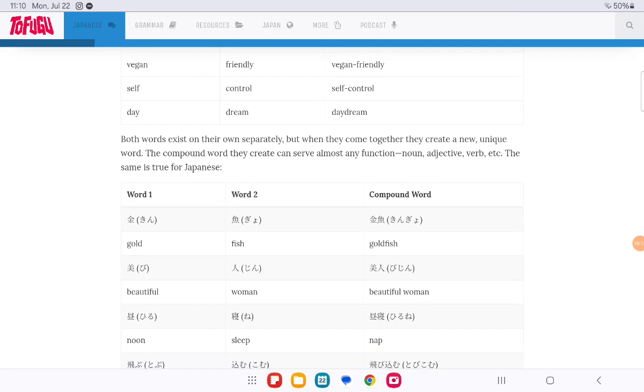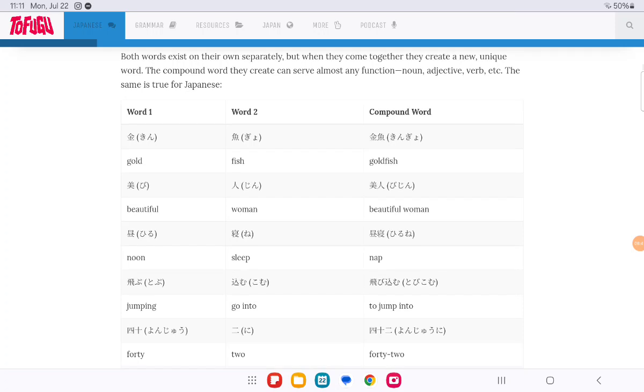Gin, gyo, gingyo. Bijin, bijin. By the way, in Chinese, this is Jinyu and Meiyan. Meiyan. I don't know if I got the tones right. It's been a long time since I've last seen Hirune. Hirune. I don't know what these are called in Chinese. Tobu. And this is Komu. Dobikomu.